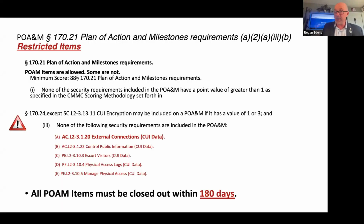Okay. Why is this important? It's important to you because there are no POAM items allowed on these specific things in order for you to be able to affirm and certify. That means that managing the physical access to CUI, which includes marking documents, by the way, falls underneath 3.10.5. And there are other marking requirements, which I'll go over briefly. The point, though, is if you have not marked CUI, then you are not managing the physical access to CUI because your authorized holders do not know what is CUI and what's not, and you haven't informed them of the requirements, which is DoD policy and required underneath the 32 CFR Part 202.